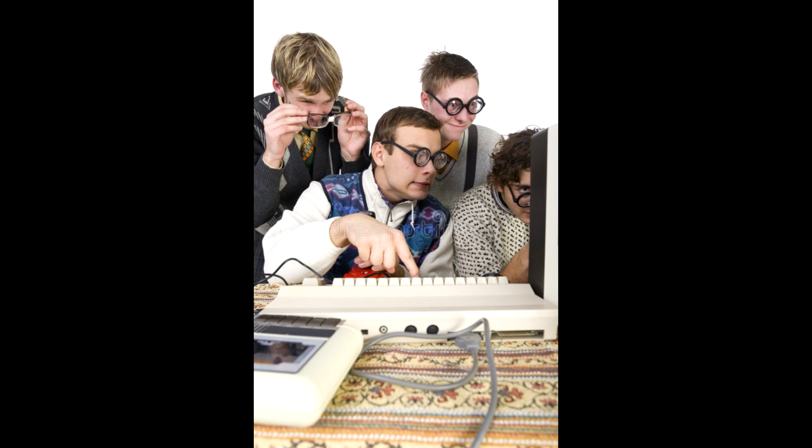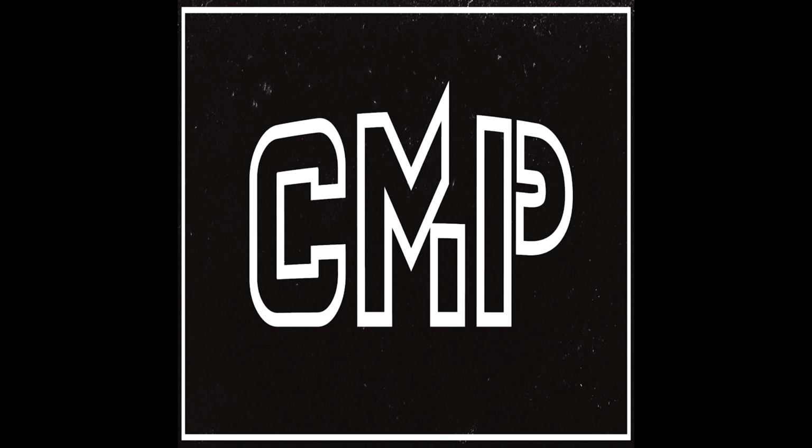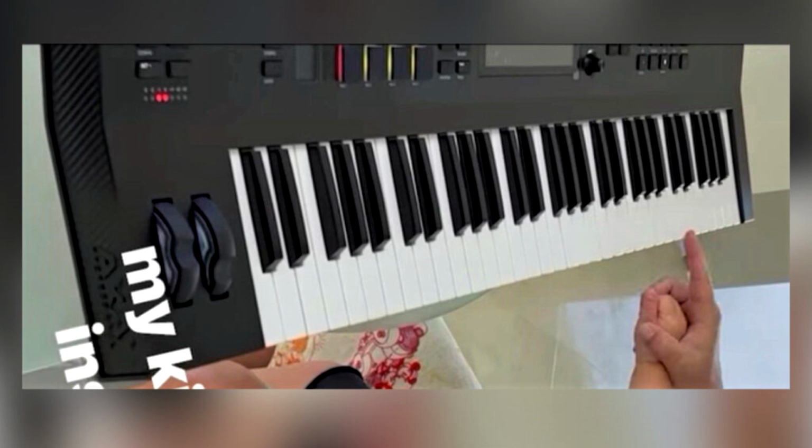So there's been a lot of talk going out that this is actually the new image of the MPC Keys. I was checking out my boy Craftmaster Productions' page, and he posted a picture of Scott Storch. A lot of cats were talking about this picture, but I never saw it. I finally got a chance to see it, and I'm like, okay, is this the new keyboard coming out from Akai?